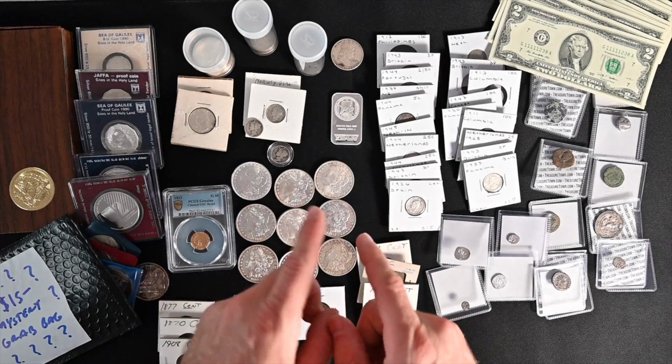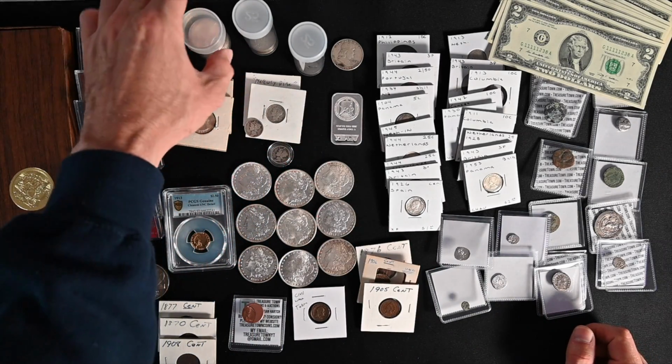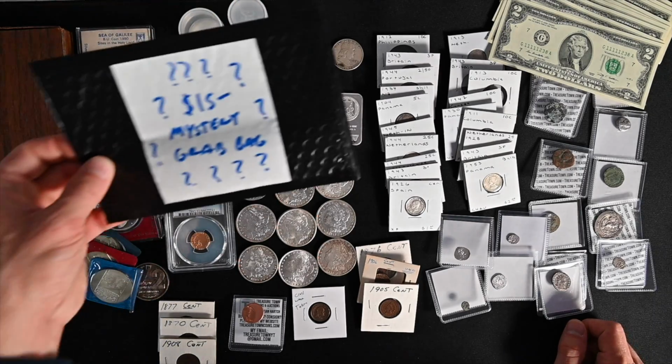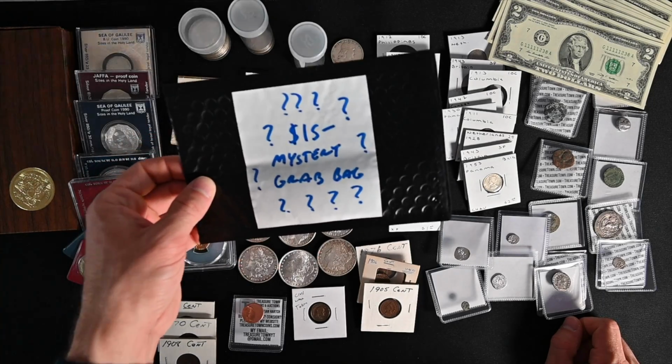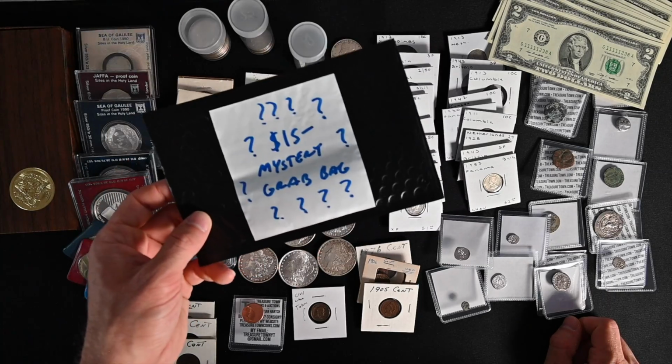First off, in terms of the buy it now, we're gonna have silver half dollars in the buy it now for 15 bucks or less. We're gonna have silver quarters in the buy it now, and we're gonna have $15 mystery grab bags. So this will contain at least 1 silver coin. You're guaranteed to get at least 1 silver coin, but there could be all sorts of cool stuff in there.